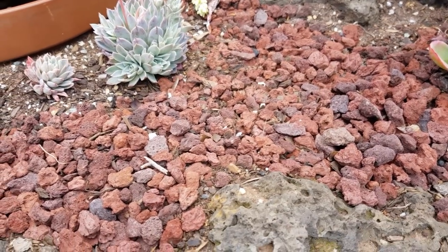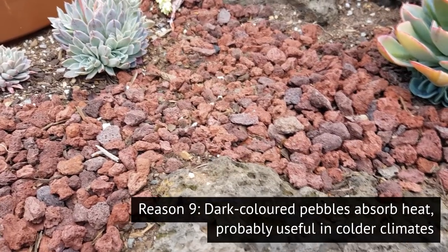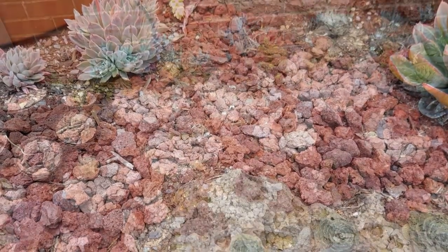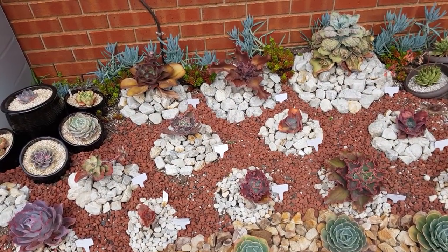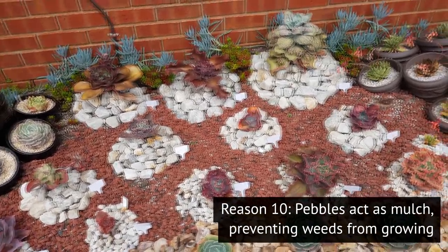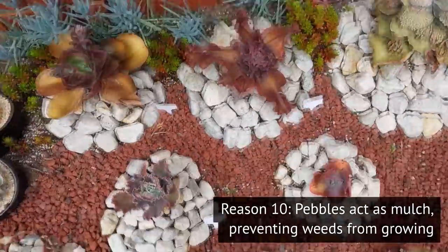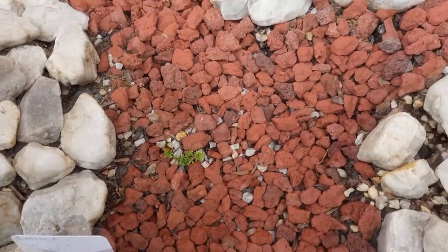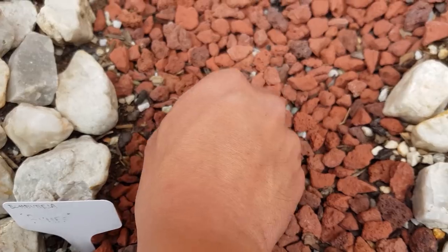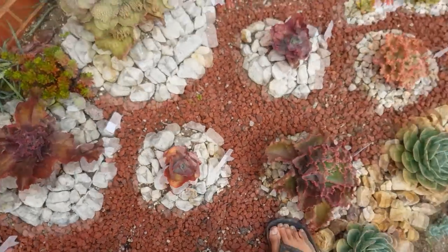Number nine, dark colored pebbles absorb heat, and this might be relevant to you if you live in a cold climate. Number 10, there's less likelihood of weeds growing on your top dressed soil. Well, at least for the most part. Sometimes they do, but at least it's much easier picking them off one by one rather than having an entire area full of weeds.